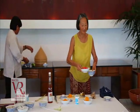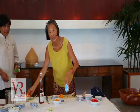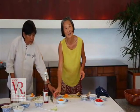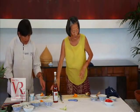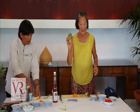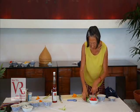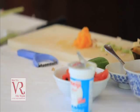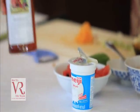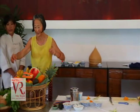For Phuket or for any place in the tropics, because it's very refreshing, especially after you've been out in the sun or you've been driving around shopping and all this heat is getting to you. It has cucumber, it has watermelon, it has some yogurt, some honey, and mint.